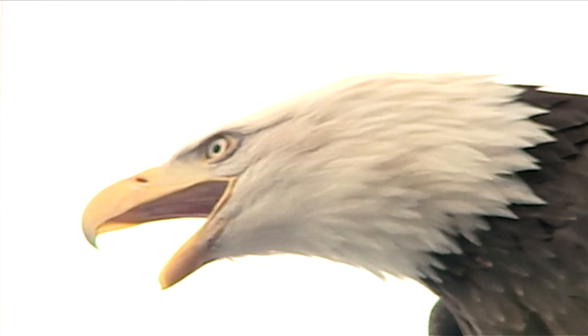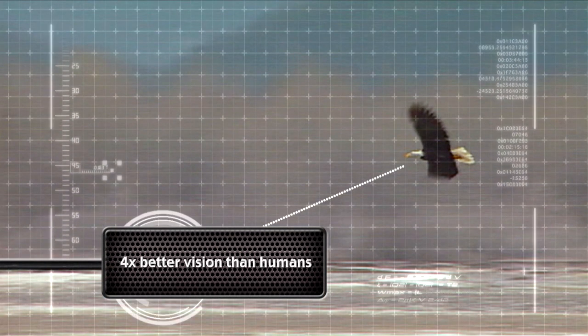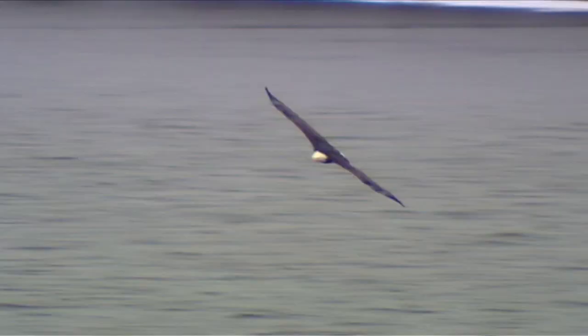The first challenge for the bald eagle is to identify a target. It does this using a superior sense of sight. The bald eagle can spot a small fish in the water while flying several hundred feet above. It then swoops down into action.